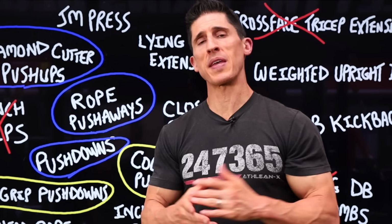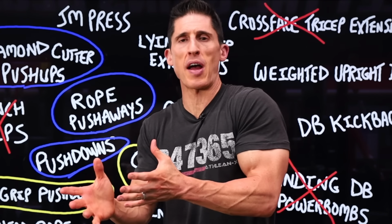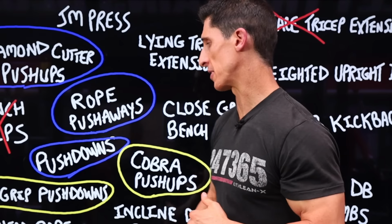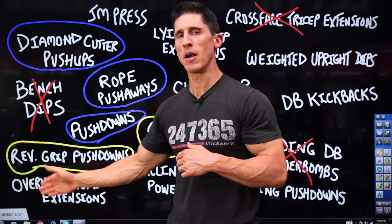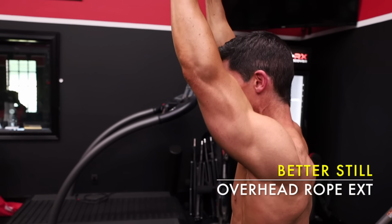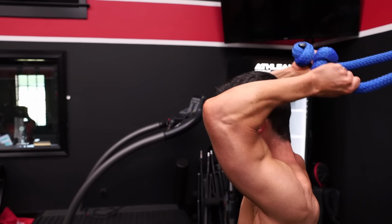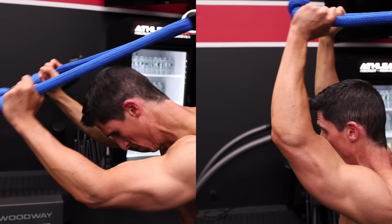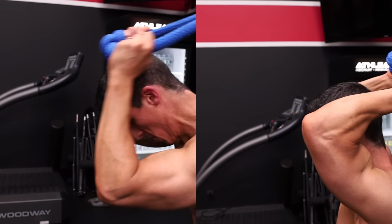And let's keep rolling here with the exercise improvements, because we talked about the tricep pushaway. Do we have something that's better than that? Or in this category, better still? And we do. It's the overhead rope extension. See, the setup is the same, the machine is the same, but the performance of the exercise is entirely different. Instead of targeting some point out in front of you, you should be targeting some point up above you in terms of the finish position.